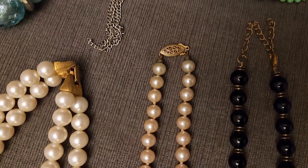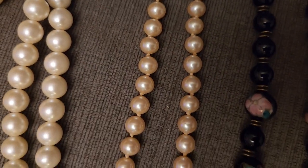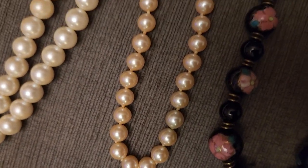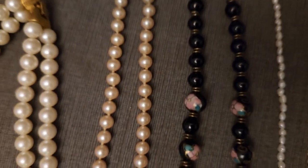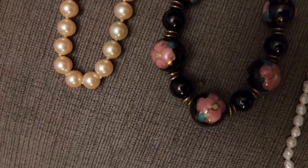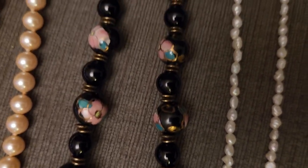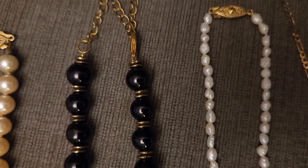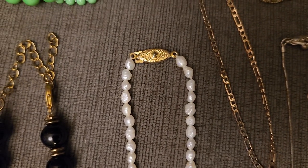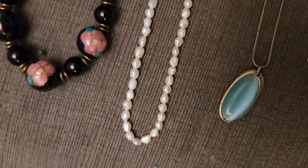This one might. With that clasp the way it is, and these beads being knotted in the middle, I'm going to take them and have them checked, but they look like real, because they're not exactly white. See the difference in the color there? Okay, and then this is a beautiful necklace. And then this is a strand of, see, this might be another old strand of beads. But this might be from the 70s, I'm thinking.